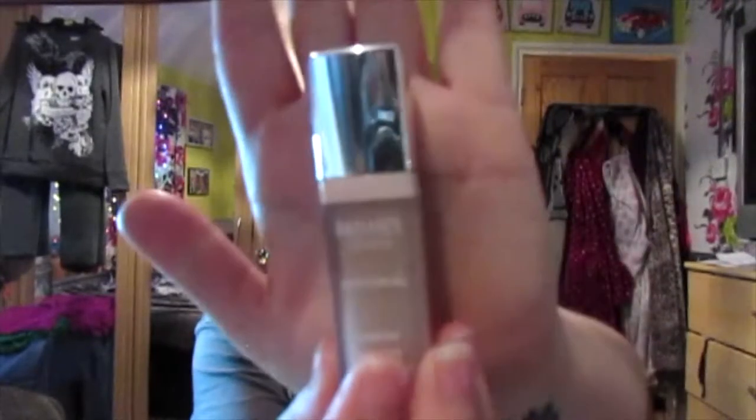So I am going to take these spectacles off and I'm going to start with, push my hair out of the way, that might help. I'm going to start with my concealer. Forgot what this was then. This is just my concealer that I use all the time. So this isn't actually new. I will tell you when the new products are. And we'll just go from there.